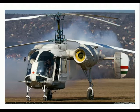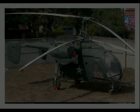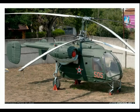However, the Ka-26 still had three times the payload capability of the Ka-15. The Ka-26 featured a modular configuration. It didn't have a fuselage as such, simply a cockpit with rear sliding doors on each side, and an appropriate mission module that fitted up behind the cockpit between the two main gears, as per the mission requirement.